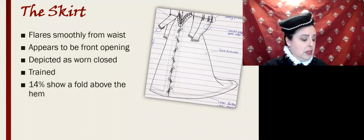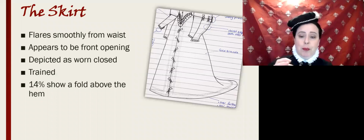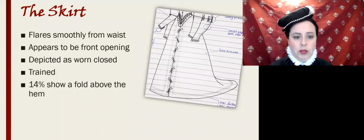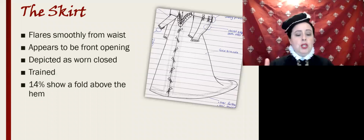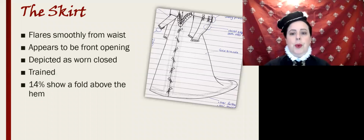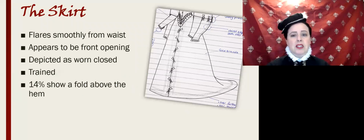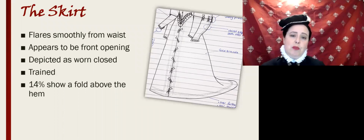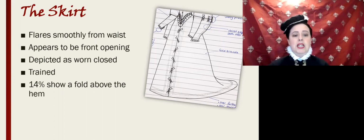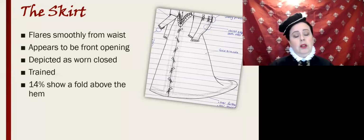Despite 50%, I think, of, let me just check that. So Alsager shows both the front and the back pieces of the skirts being cut on the fold, but these dresses do appear to be front opening. Not that we ever see them open, but the use of those ribbon ties with the aglets on them and the fact that we don't see anything on the side seam on those few dresses where we can see a side seam indicate to me that these do tend to be front opening. But again, that's just a guess that's based on personal testing of this theory.